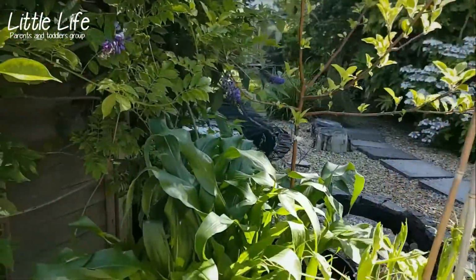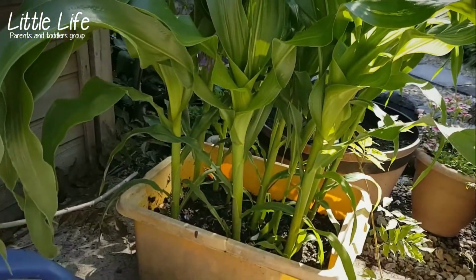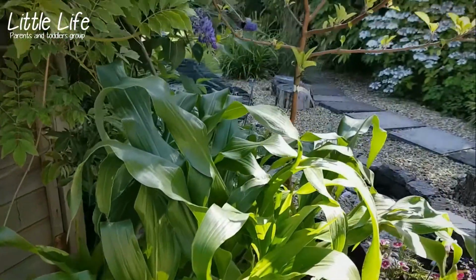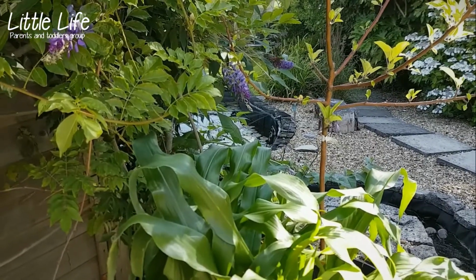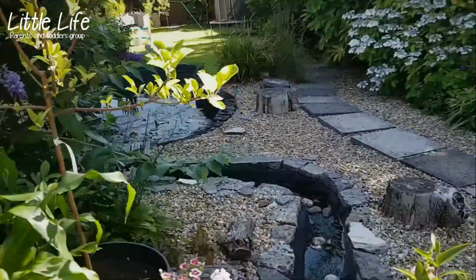Let's see what else I've got growing up here. This year I've had a go trying to grow sweet corn. Can you see how tall they're growing? I think they've got to grow a lot more before the sweet corn itself will start to grow. Right, I'm going to have a wander down the garden and see if I've got anything else there today.